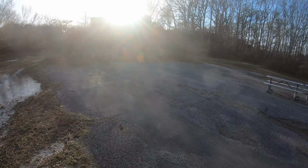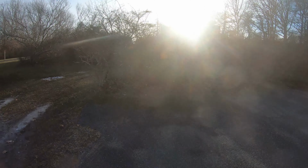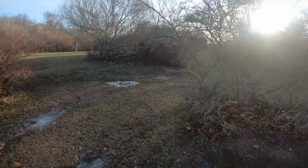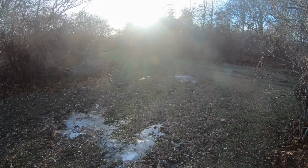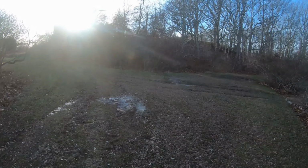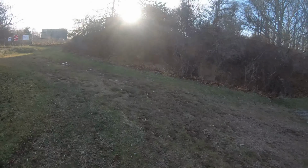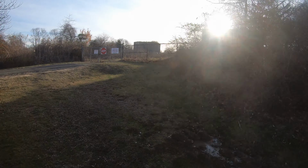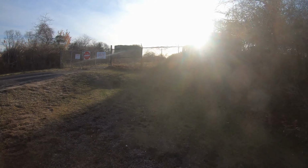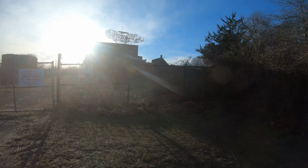It's primarily known for some conspiracy theories behind the camp, and it's known to have done some experimental work. During the Cold War, there was a large radar tower built as an early warning radar, I guess, for Soviet ballistic missiles. You can get a good look at the radar tower here. The sun is right in the back, so I don't know how well you can see it. I'll send the drone up to get a look at it, but it's interesting.